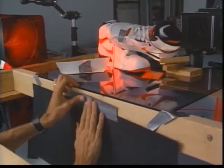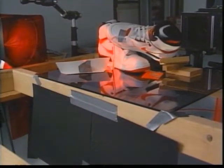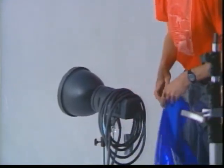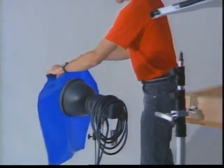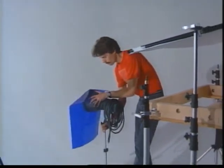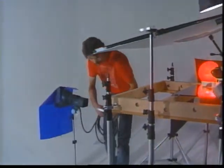Black cardboard is used to prevent the floor and background from being seen from the camera's position. Ryan adds the background strobe to the set and tapes a Roscoe No. 80 blue gel to the reflector. To utilize this symmetrical system, the strobe is plugged into the same power pack as the previous 3 strobes.